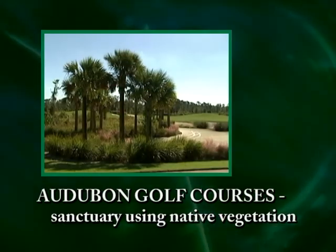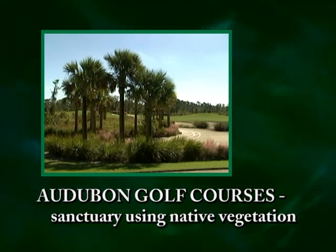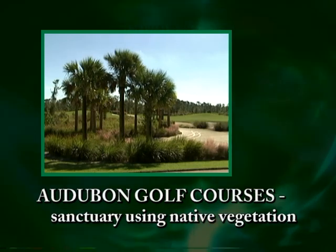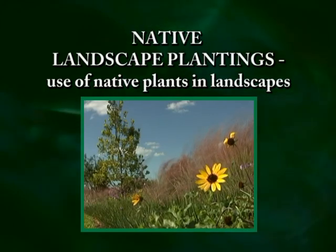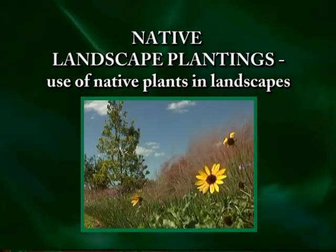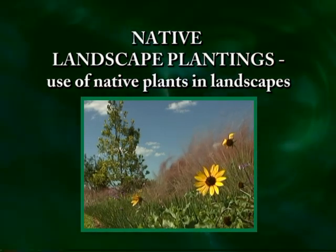Audubon golf courses, an Audubon cooperative sanctuary program utilizing naturally vegetated areas and native plantings on golf courses to become Audubon certified. And native landscape plantings, the use of Florida native plants and trees in home landscapes to support bird, butterfly, and wildlife populations.